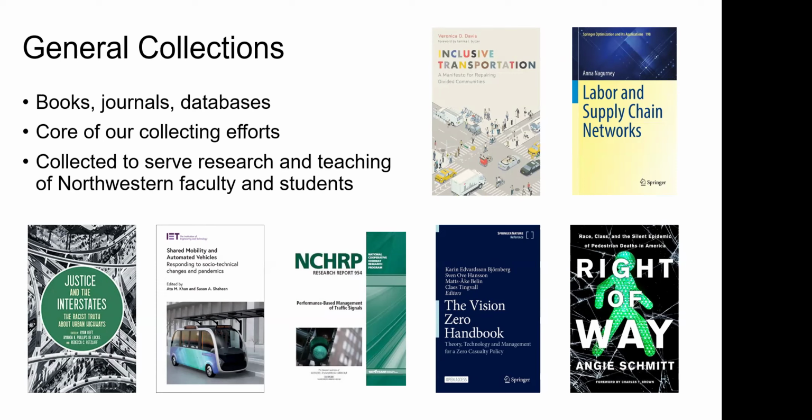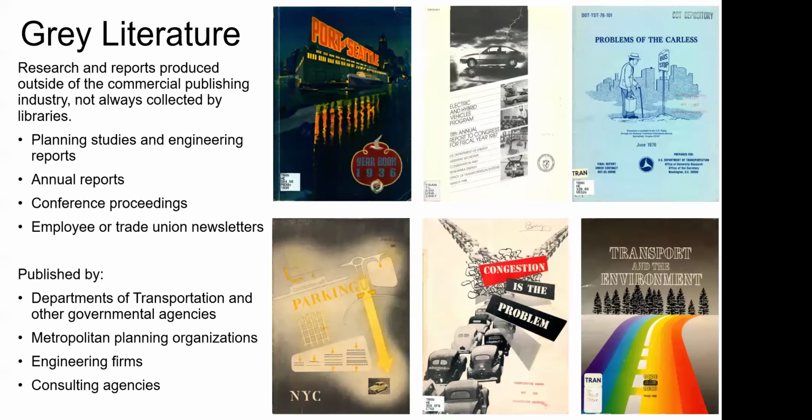And so databases providing things like airline schedules and on-time information and that sort of thing are really important to our students' research. So our collection is about 54% entirely unique. So 54% of the materials in our circulating collection don't exist elsewhere. They can't be found in WorldCat. And one of the reasons that our collection is so unique is this gray literature that we collect.